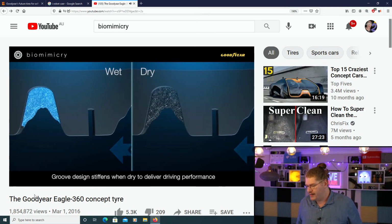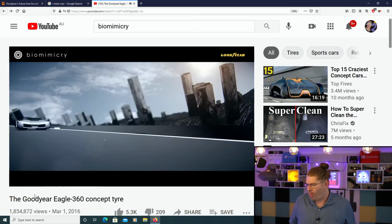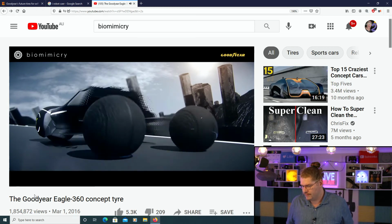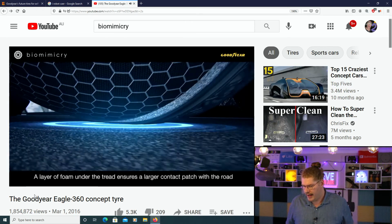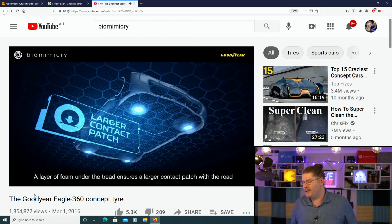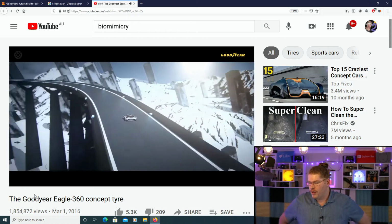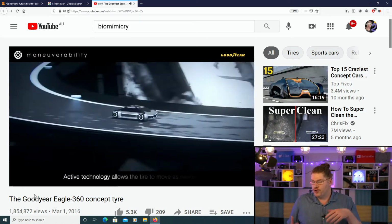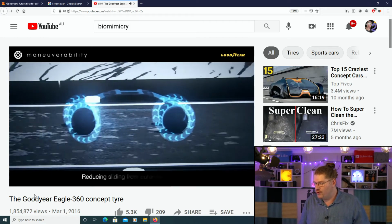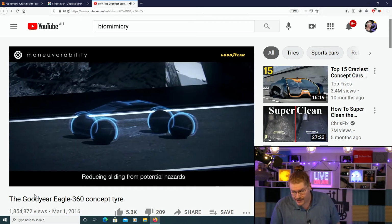Groove design stiffens when dry to deliver driving performance. A layer of foam under the tread ensures a large contact patch with the road. So the more contact you have with the road, the better traction it has. Active technology allows the tire to move as required, reducing sliding from potential hazards. That's awesome.